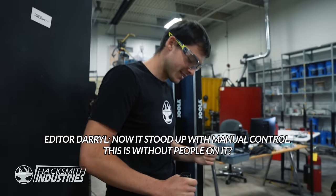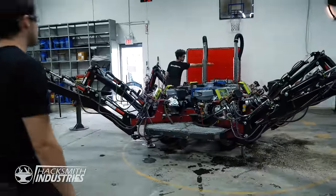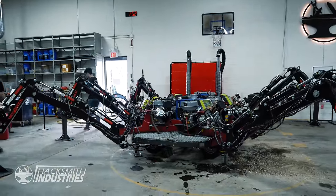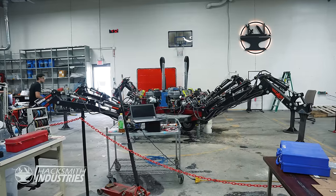Now it stood up with manual control. This it did. Without people on it? This is without people on it, fully computerized control. So we should be able to just hit a single button and the whole thing should rise more or less evenly off the ground. Safely, right? Yeah. As long as there's no one near it, it should be okay. Firing up!